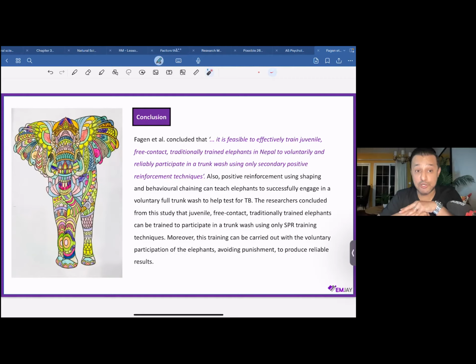The researchers concluded from this study that juvenile free contact traditionally trained elephants can be trained to participate in a trunk wash using only SPR training techniques. Moreover, this training can be carried out with the voluntary participation of the elephants, avoiding any sort of punishment to produce reliable results. Now, the conclusion over here is pretty simply stated, and I hope you've all understood this conclusion. If you've understood the results, you must have understood the conclusions real well.